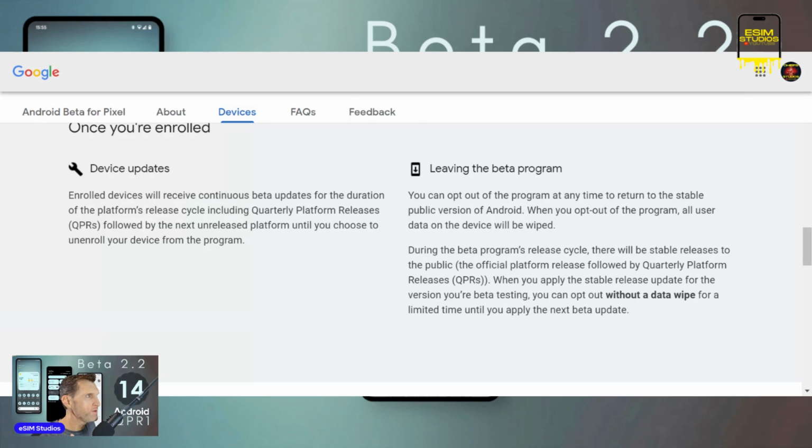Now there is, I believe, a small window where you can back out of it and you do not get your phone wiped. Let's see. During the beta program's release cycle, there will be stable releases to the public release. When you apply the stable release update for the version you're beta testing, you can opt out without a data wipe for a limited time until you apply the next beta update.